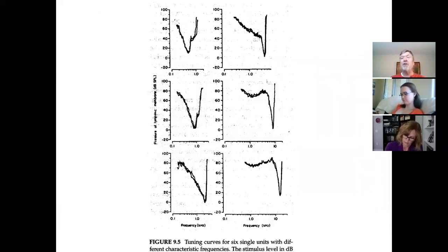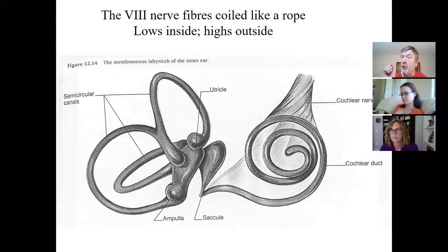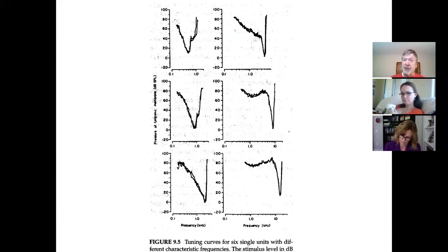Now, here's something called tuning curves. And all this means is that the eighth nerve, just like the cochlea, is tonotopic. Tonotopic means specific frequencies in specific places, just like the cochlea. Highs at the base, lows at the apex. Okay, like keys on a piano. Specific frequencies are represented in specific places. Same with the eighth nerve. Highs are at the outside of the nerve, lows are at the inside. And they do these things called tuning curves.